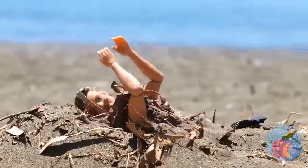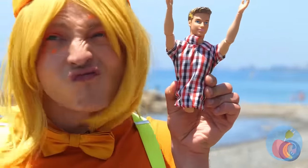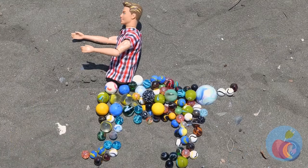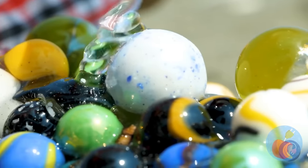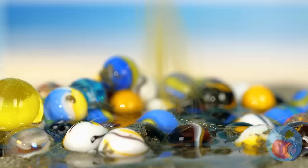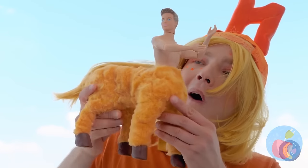Poor doll. Did your friends forget to dig you out? And did they take your legs too? Don't worry. One lower half coming up. Just need some glass beads and glue. We're gonna need some hair for this. Look, he's a centaur. After all, four legs are better than none.